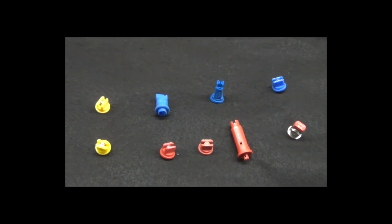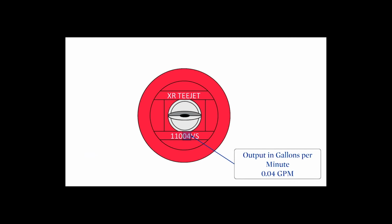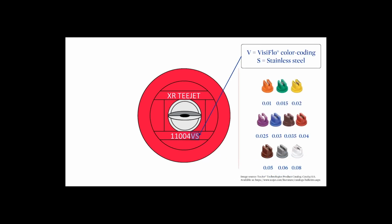Nozzles come in a wide variety of sizes and shapes. A universal alphanumeric code is adopted among manufacturers. This code provides rapid identification of key features. In this case, XR indicates the extended range series of TJET. The first three numbers indicate the angle of the spray fan, which is 110 degrees in this example. The two last numbers indicate the output at 40 psi. The output of this nozzle is 0.04 gallons per minute. V indicates it obeys a color coding system. Different colors indicate different outputs. S indicates the nozzle orifice is stainless steel.